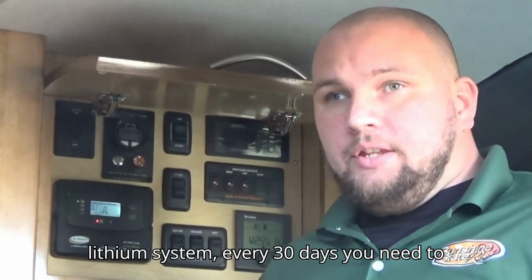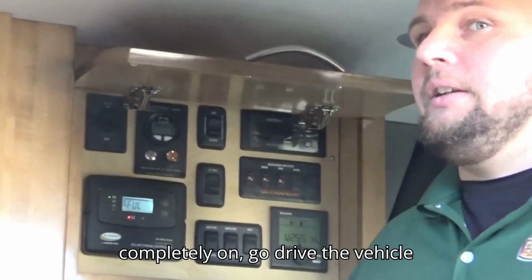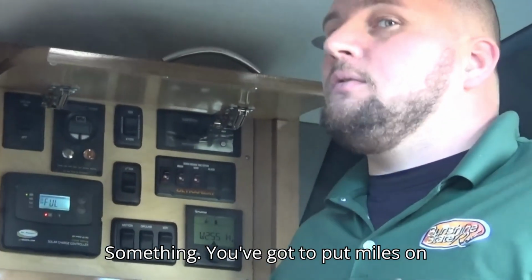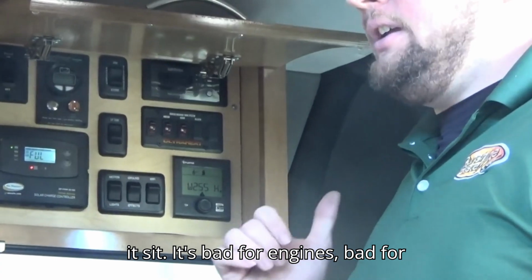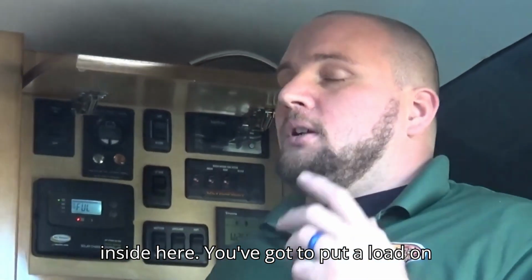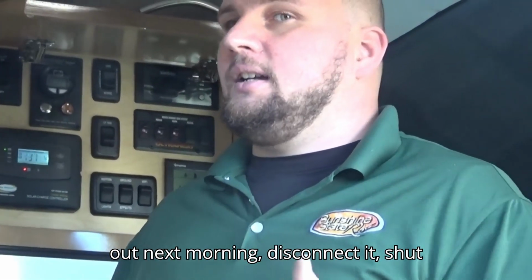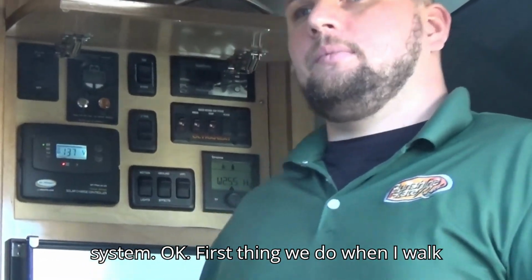Now, keep in mind with the lithium system, every 30 days you need to come out here, turn your system completely on, go drive the vehicle around the neighborhood or something like that, go do a grocery run with it. You've got to put miles on this vehicle. You do not want to just let it sit. It's bad for the engine, it's bad for the tires. Same thing for your house side inside here. You've got to put a load on this battery, and then you've got to charge the battery back up. If you can plug in, leave it plugged in overnight, come back out next morning, disconnect it, shut everything back down, you're good to go. But once every 30 days, you've got to use the system, okay?